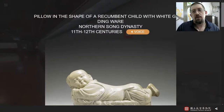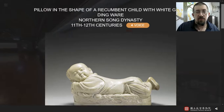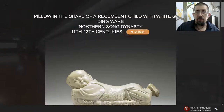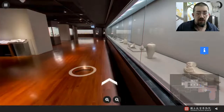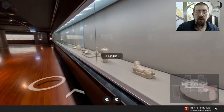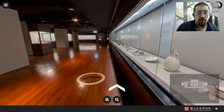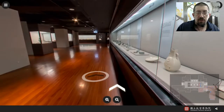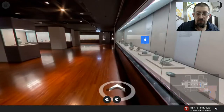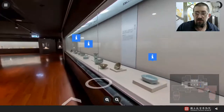Another sculpture here from the Northern Ding from the Song Dynasty, of this child who's lying down here. Another ceramic piece as well, so many ceramic pieces. And these are done with a very fine, more like a celadon whiteware kind of glaze. Many other pieces of pottery and ceramics we can see here. Many, many pieces. These very fine celadon wares here as well.